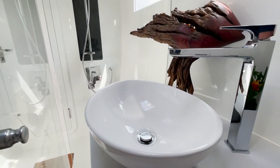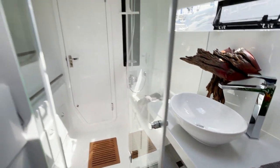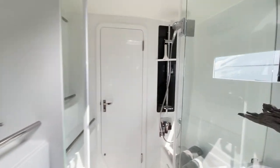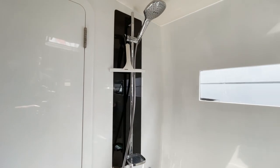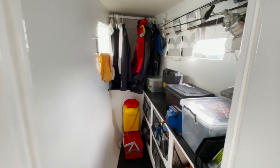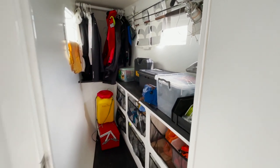Come up here, this beautiful basin. Got a washer dryer combination. And of course, if you're gonna live aboard, right? Full stand up shower, all the accoutrements, you see safety everywhere while underway, plenty of storage for all your gear, your wet and cold gear up here, and all your necessary tools to take care of business while underway.